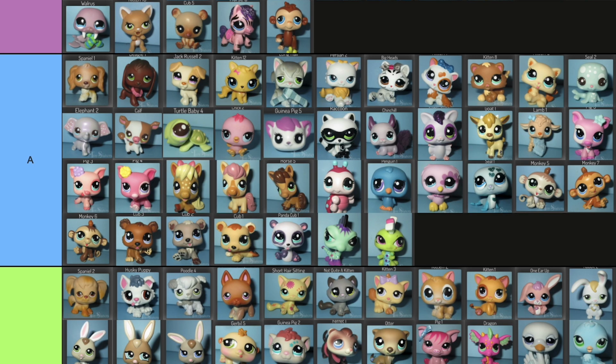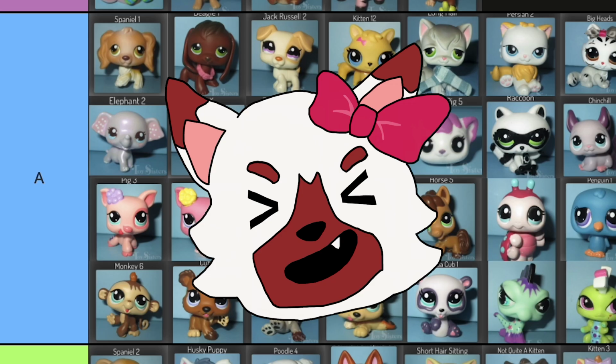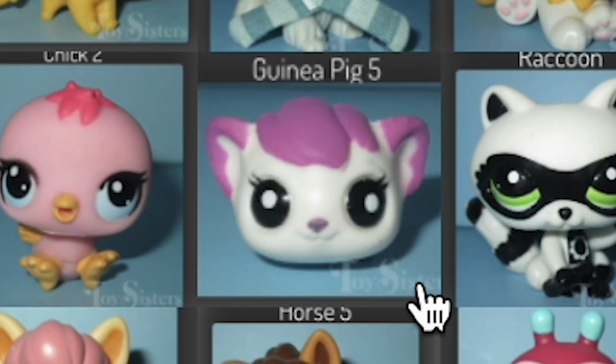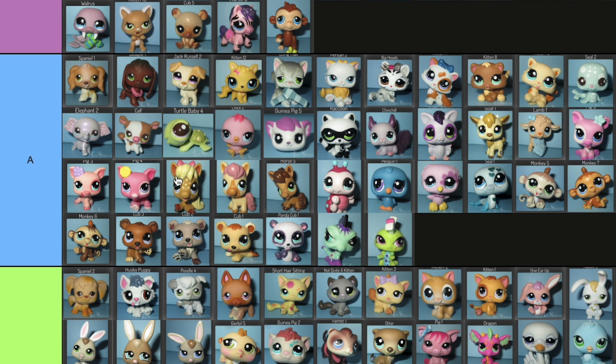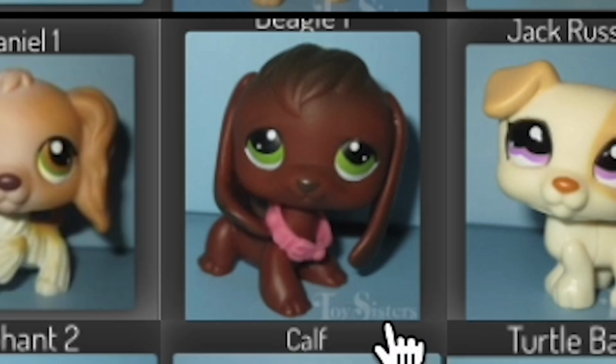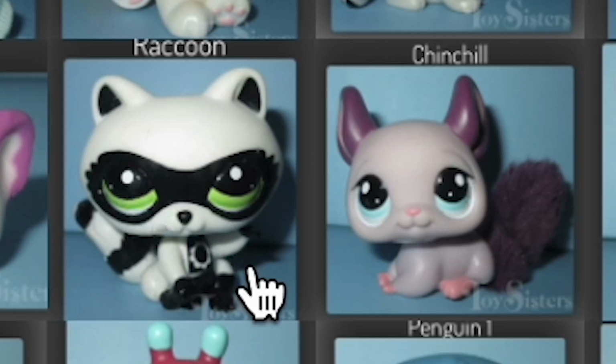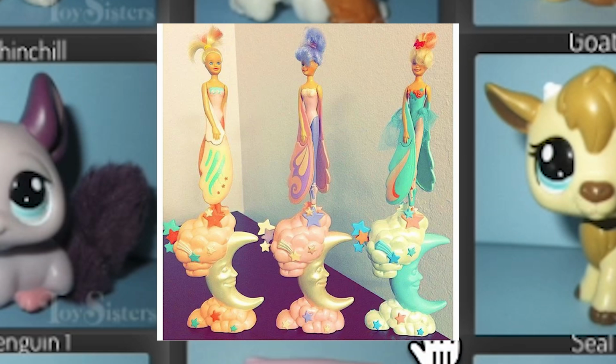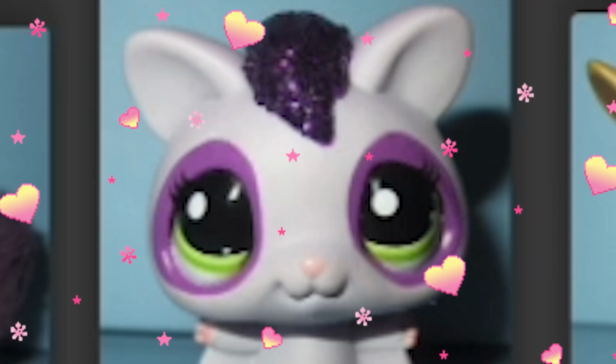Next up, the A tier. These are some of my favorite molds. These are pets that I smile at every time I look at them. Well, not necessarily this thing. I just put him up there because he's kind of creepy. But a lot of these are some of my favorite molds. So I love beagles, I love raccoons, I love chinchillas. Every time I look at the sugar gliders, I want to call them sky dancers. That's not true, but I love them.